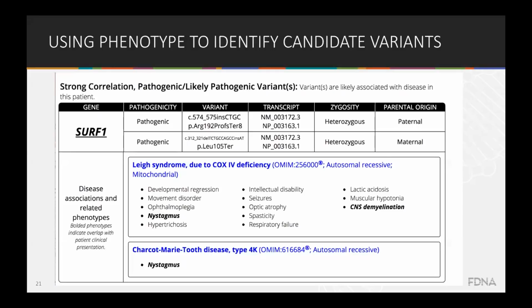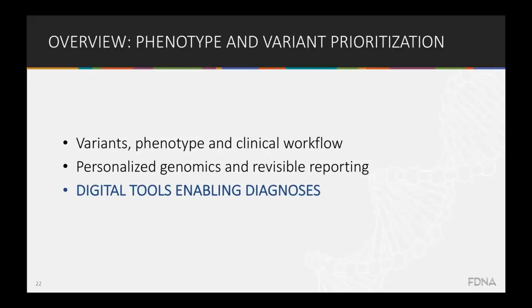So as we embark in therapeutics and genetic diseases, we recognize the importance of arriving at a diagnosis early, since therapies tend to have the most significant impact when administered as early as possible. And this is actually a very exciting time to be in genetic medicine. I'm going to move on to talk about the digital tools enabling these diagnoses.